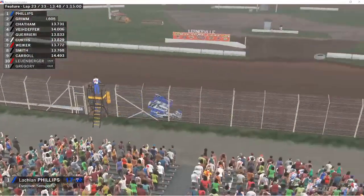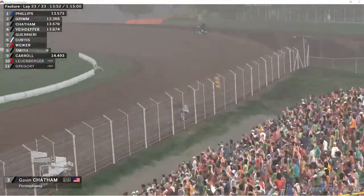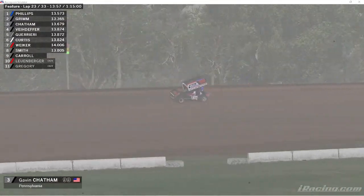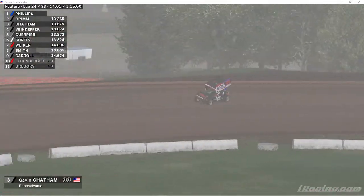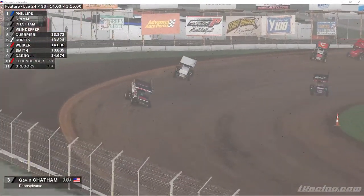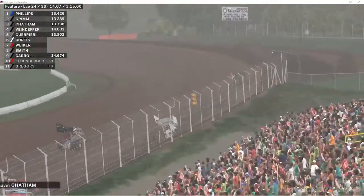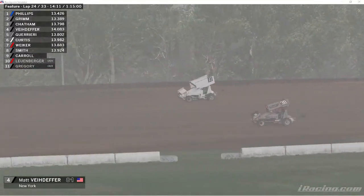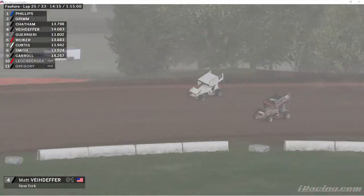There you see Grimm and the rest of the field patiently coming through as Gavin Chatham looks like he will indeed take the 3rd spot. Now 10 laps to go. 10 circuits to go here at Lernerville Speedway. It's Lachlan Phillips out front, Matt Grimm second, Gavin Chatham 3rd. As here you see, I guess, the best battle in the top 5. Vince Guerrero trying to get himself into that 4th spot. They'll go side by side down into turns 3 and 4.